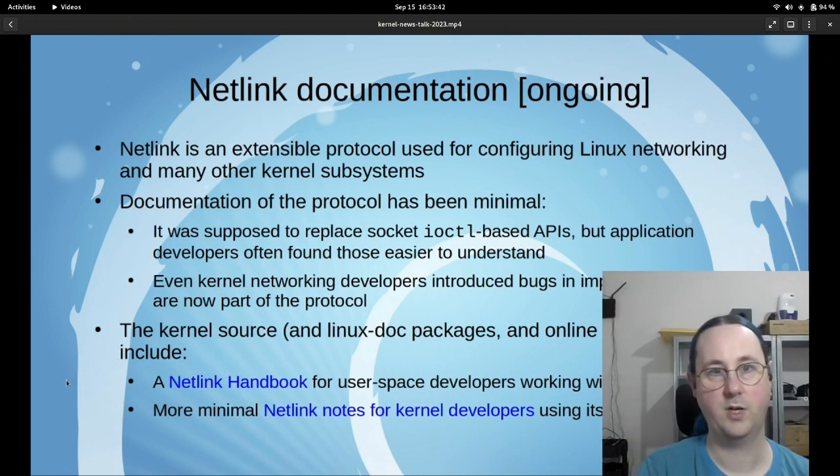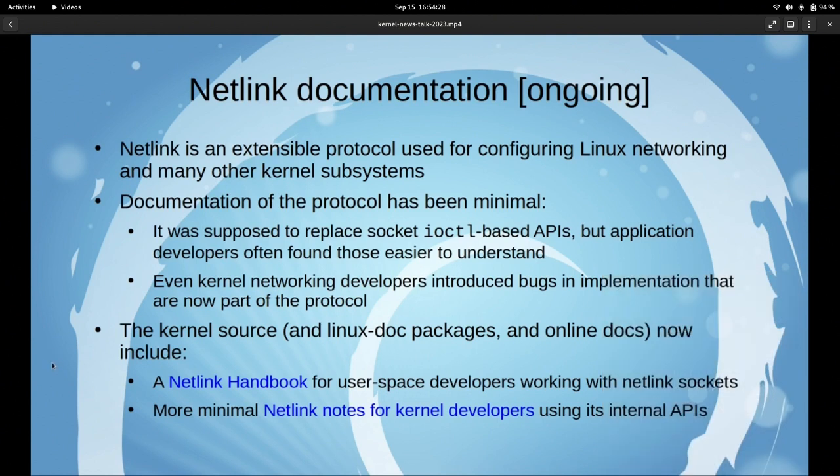A documentation change is that Netlink is getting better documentation. Netlink is a protocol used for configuring Linux networking. It's quite extensible, and it's been used for various different areas of networking and some other kernel subsystems. Documentation of the protocol hasn't been very good. The intention was that it was supposed to replace a bunch of APIs based on ioctls. In practice, application developers often found that those older APIs were easier to understand. And at times, kernel networking developers have misunderstood how Netlink is supposed to work and introduced bugs in the implementation. And then those become part of the protocol, because fixing them would break applications.